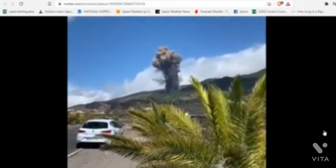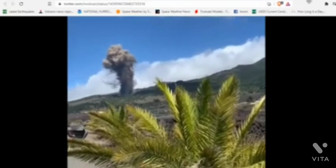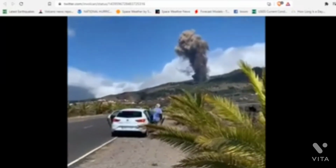Chicos, acaba de entrar en erupción. No me lo puedo creer. Llama a Claudia. Llama. Mierda, grábalo todo.